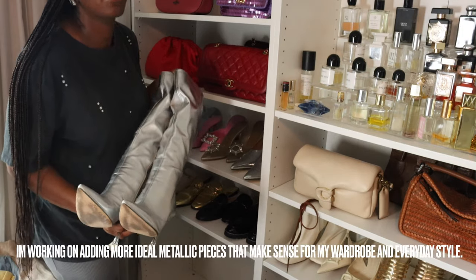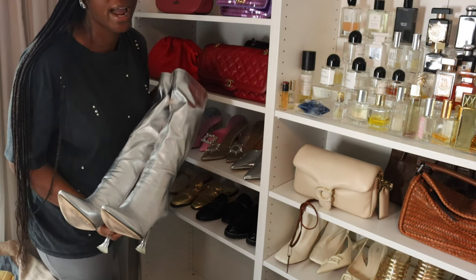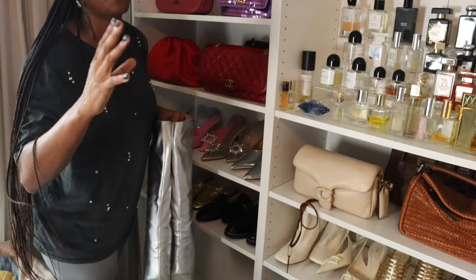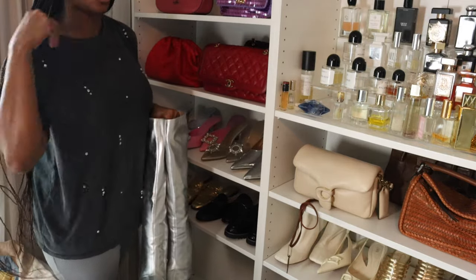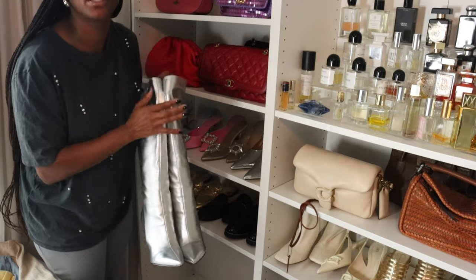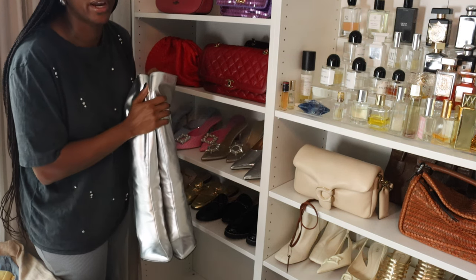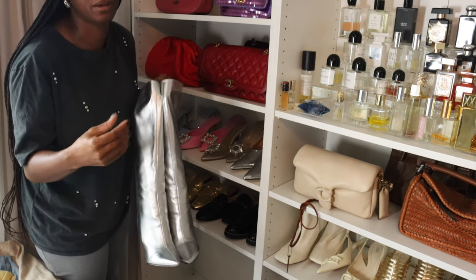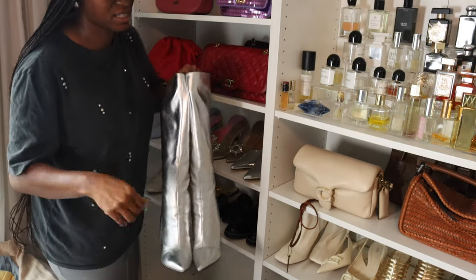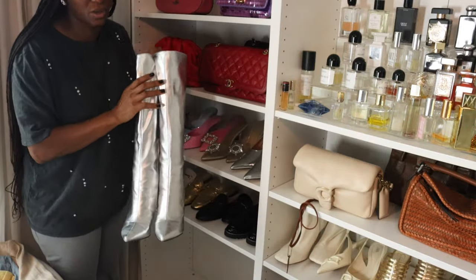I'm finding that even though I love them, I don't know that they're being reached for as much as they need to be reached for, compared to the price that I pay. So if say these cost $150, they didn't, but if they did, would I be able to wear these as much as I feel like I should be able to wear a $150 item? I hope that makes sense. I just don't feel like I'm wearing my silver boots enough. So I think I'm gonna put these on Poshmark.